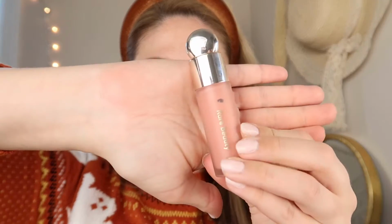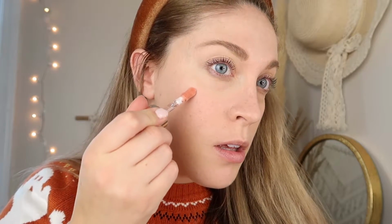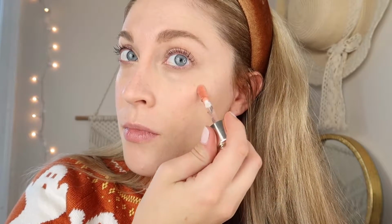Next, I'm going in with the Rare Beauty blush. This is in the shade Bliss. It is the liquid blush. So I'm gonna put a dot right there and a dot right here. And you might even be able to use your finger. I might actually like applying it better with my finger. So we'll see what this is. I haven't tried it with the foundation. I've tried this blush before, really liked it. I do like it.